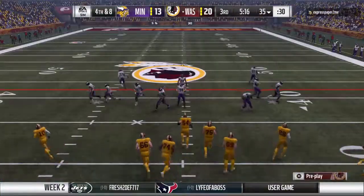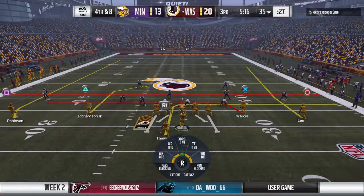And no move to pull Carr and the offense off. They're going to go on 4th down.